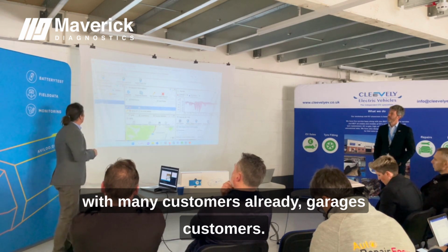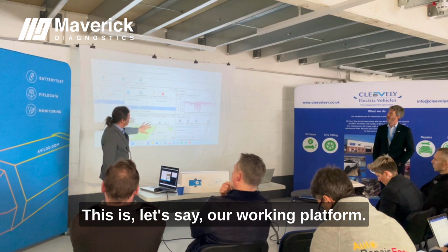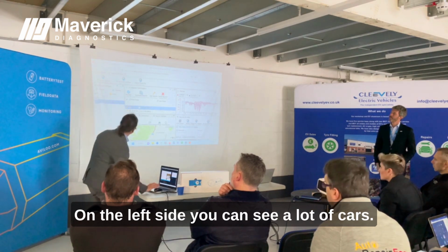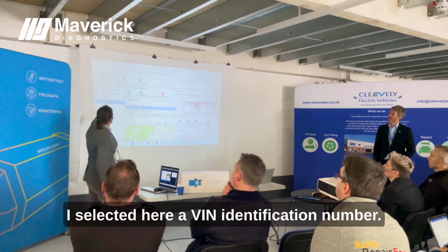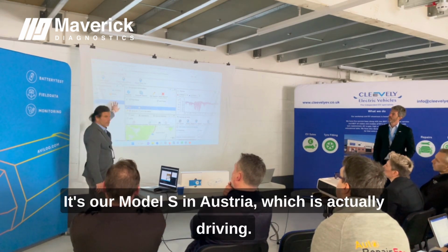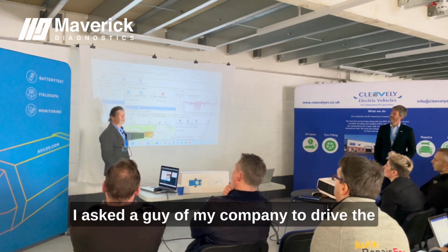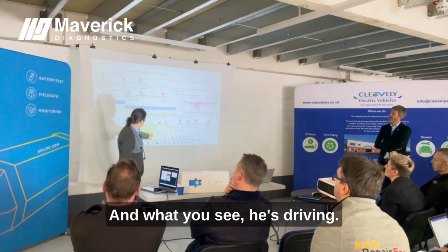Garages, customers. So how does it work? This is, let's say, our working platform. On the left side, you can see a lot of cars. I selected here a VIN identification number. It's our Model S in Austria, which is actually driving. I asked a guy of my company to drive the car so that you can see something live going on there. And what you see, he's driving here.